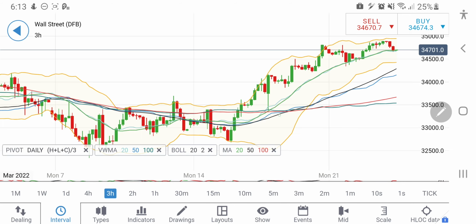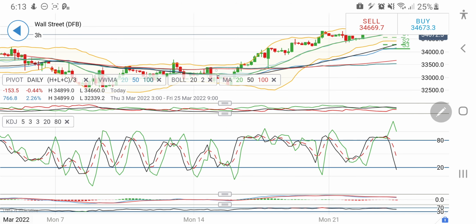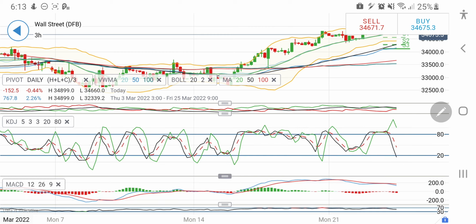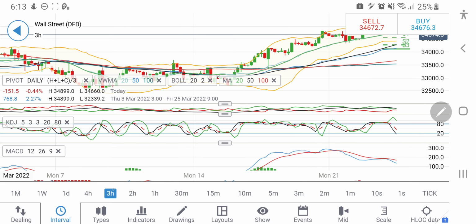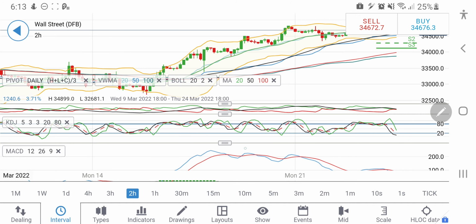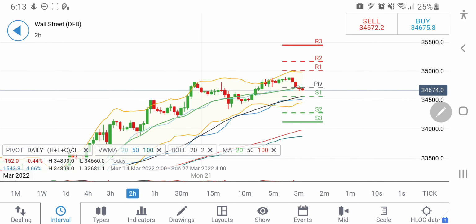Stochastic on the 3-hour charts is definitely oversold. See, it has landed in the oversold zone, but the variance is high and the delta is more, so probably you can expect that this candle may also remain in red. MACD are divergent.